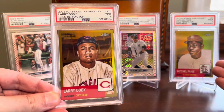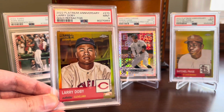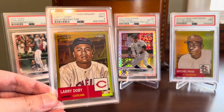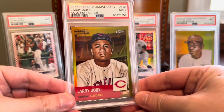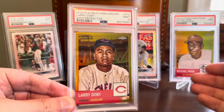And this card goes wonderfully with the gold Satchel Paige numbered to 50 that I picked up from the same set recently in a sale from my buddy Jason over at Contrarian Cards. So now I have the Larry Doby numbered to 50 on the back here, gold, and this is on the 53 Topps design, which I love as well. And that pairs so nicely with that Satchel Paige.